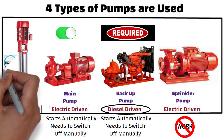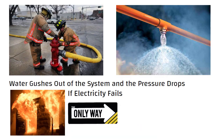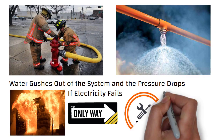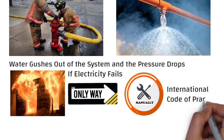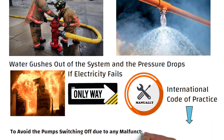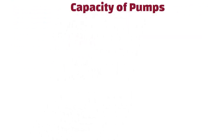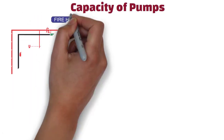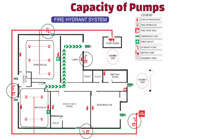For all pumps except the jockey pump, once they are started, the only way to switch off a fire pump is for a firefighter to do this manually in the pump room. This is an international code of practice that is designed to avoid the pumps switching off due to any malfunction in the control system. The capacity of the pump is decided by considering a number of factors such as the area covered by hydrants or standpipes and sprinklers and the type and layout of the building.